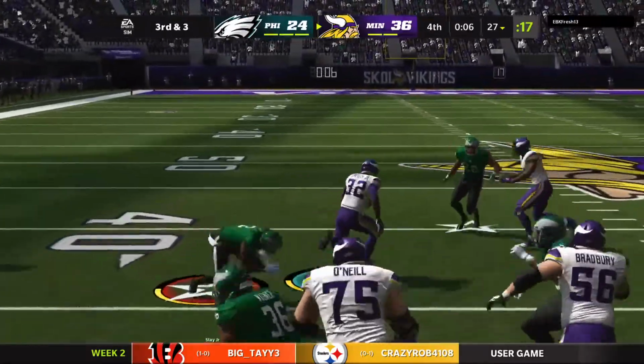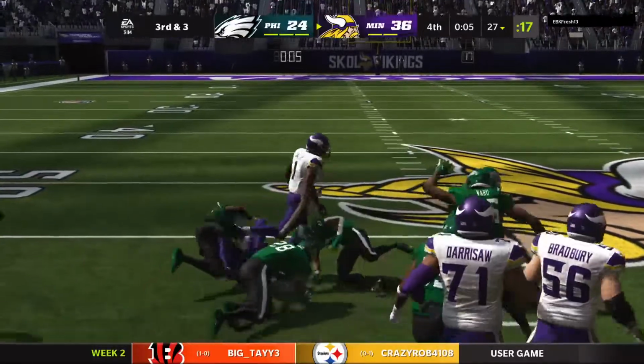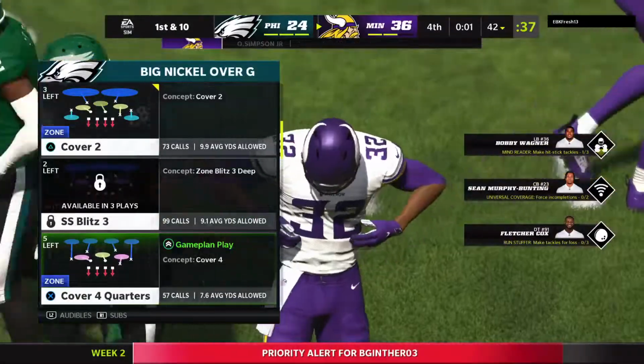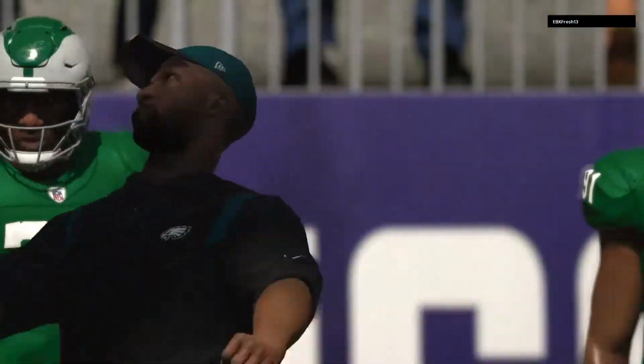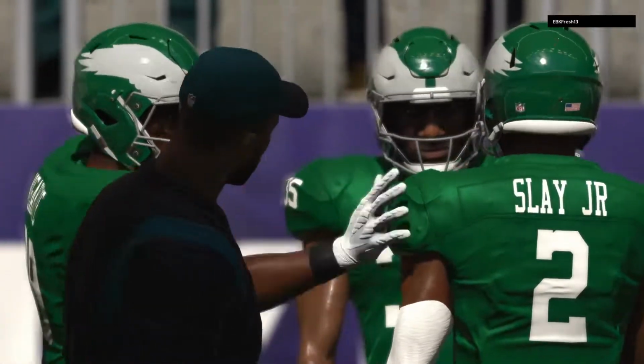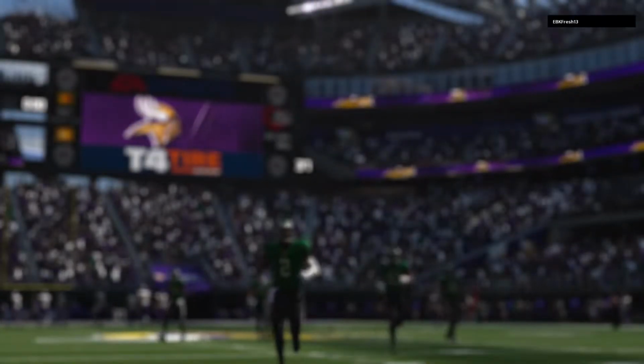Now a handoff as they run left side. And they get him down, but not before he takes it across the 40-yard line. So the final seconds have ticked away in this Minnesota victory. And it was their defense that led the way, allowing just 3 points, that lone field goal in the entire second half.